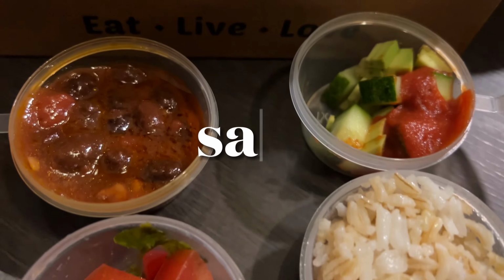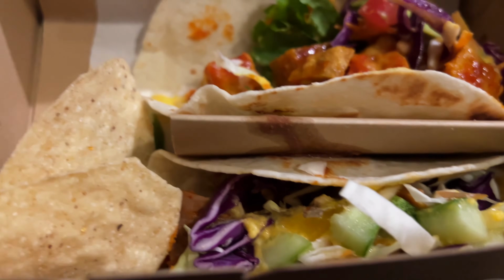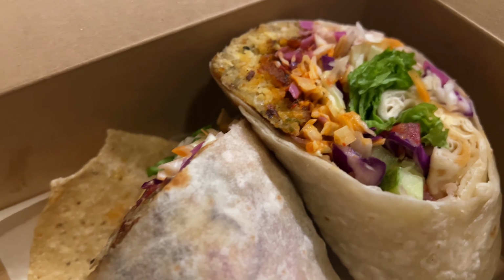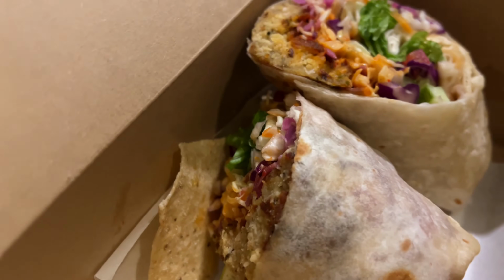For dinner, we decided to order in from SALA. We got the falafel wrap, a jackfruit taco, and a spicy tofu taco. Both the tacos were great. The falafels were tasty, but the wrap was quite dry. Overall, another good meal from SALA.